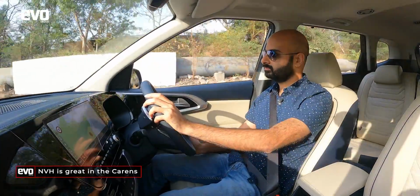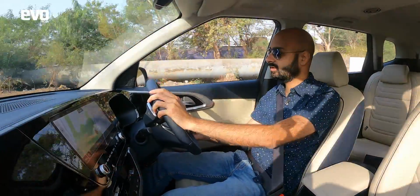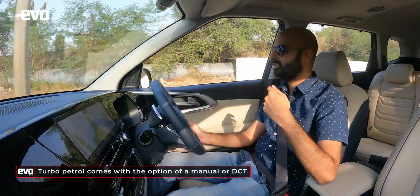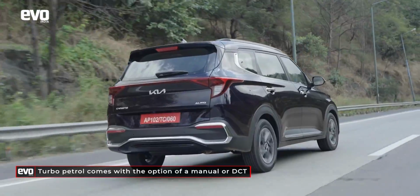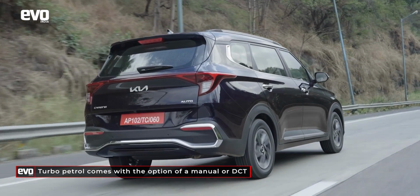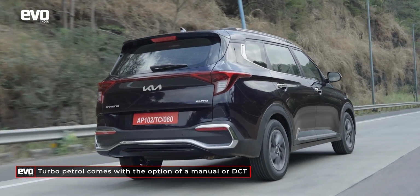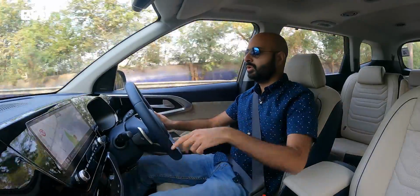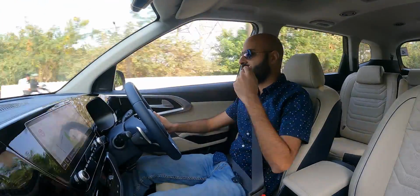In terms of the transmissions for the turbo petrol, what I'm driving here is the DCT. Nice, snappy, quick, gets you into the gear you want very easily. You're never searching around for a gear, you're never fumbling with the paddles or pushing it into manual. In fact, I didn't feel the need to put it into manual mode at all. Whenever you want to downshift, you just step on the throttle and it's there.